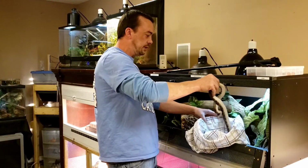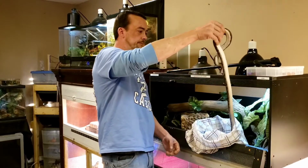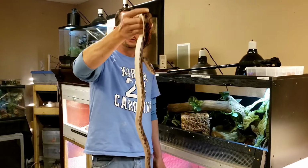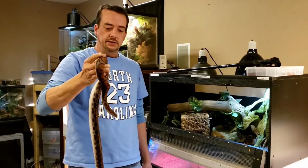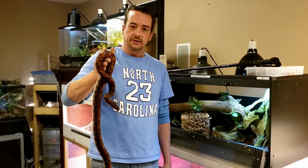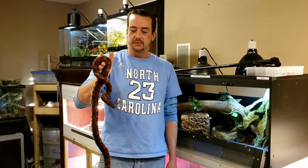She feels pretty cold, but here she is. We've got her out of the bag now. She feels really cold. You can see she's cold, definitely coiled and ready.